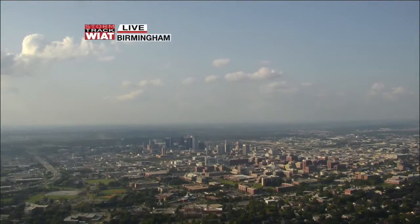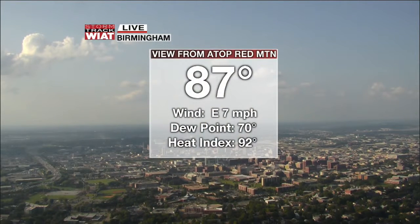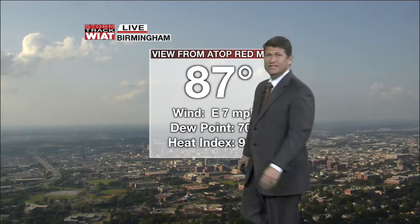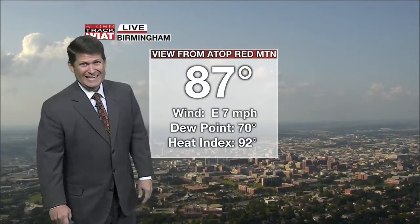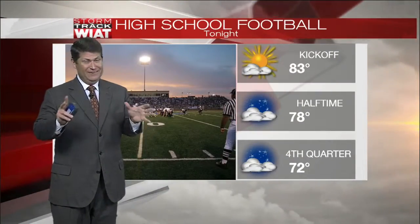Let's start off with what we've got going on right now, though. You'll see outside it is partly cloudy to mostly clear. How about that? Looks great over downtown Birmingham. A lot of high school football kicking off here in just a bit. Winds out of the east at 7, dew point at 70. So that means the atmosphere is holding more water, and it feels like 92. So make sure everybody's hydrated. That includes band members, even you as fans.